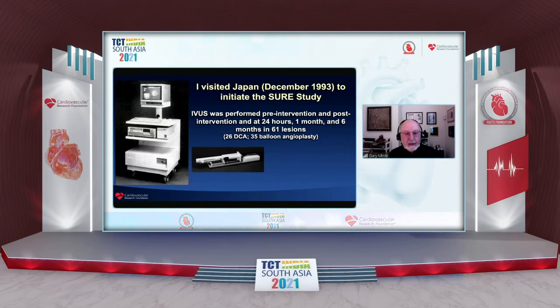So this led to my first trip to Japan in the early 1990s to initiate the SURE study, because Nobuyoshi and his colleagues were doing serial angiography in patients after angioplasty and atherectomy. So we did a study where IVUS was performed pre-intervention, post-intervention at 24 hours to eliminate recoil, at 1 month, and at 6 months in a relatively small number of lesions, 26 treated with atherectomy and 35 with balloon angioplasty.